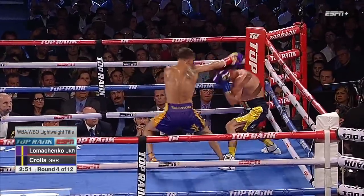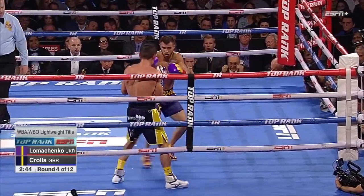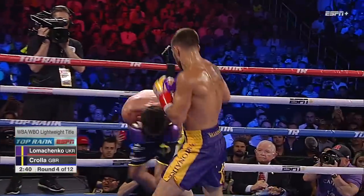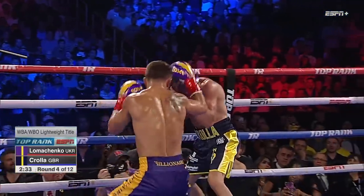Now, what was happening on the other side of the ring is that Lomachenko has started to celebrate. He was up on the ropes. The commission had to step into the ring. The California Commission stepped into the ring and settled the situation. And now he's right back to business. Uppercut comes in, as does a straight left hand. Look at Lomachenko darting in and out, trying to place that left uppercut.